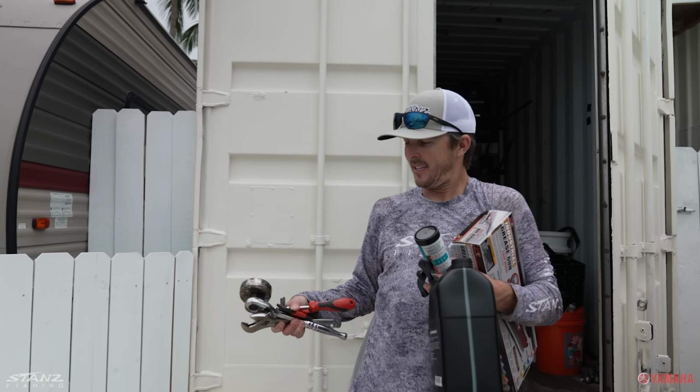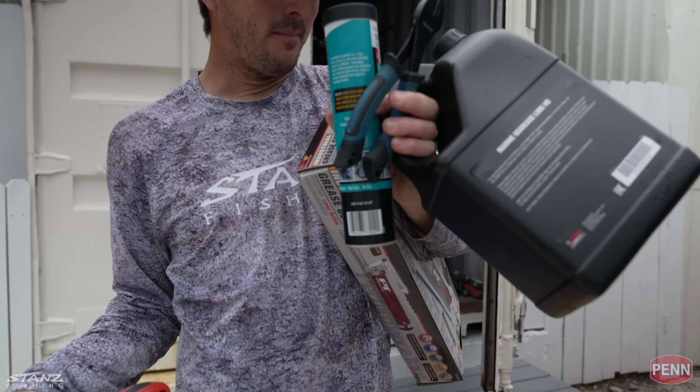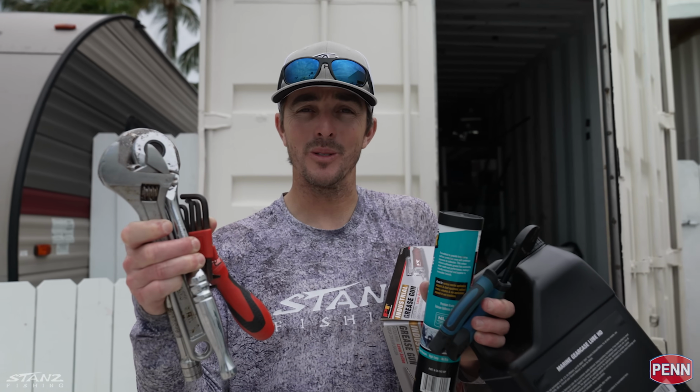It stopped raining. Time to go change the gear lube. Got a new grease gun here. Got some gear lube there. Some tools. We'll see you back at the boatyard.